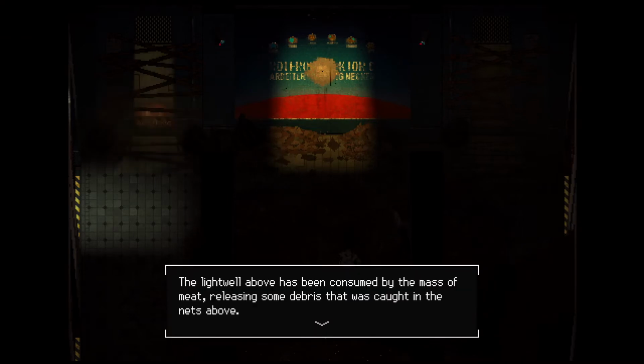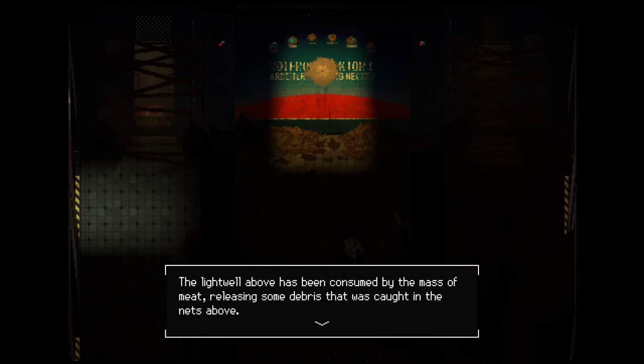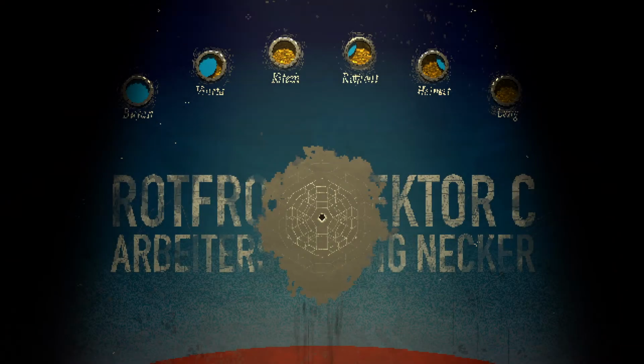And that's why I didn't bother picking up the dial ring, because we need it for this puzzle. Oops, hold on. The light well above has been consumed by the mass of meat, releasing some debris that was caught in the nets above. And even if I had a flashlight on, she wouldn't interact with that Elster body at all. Like she doesn't see it.